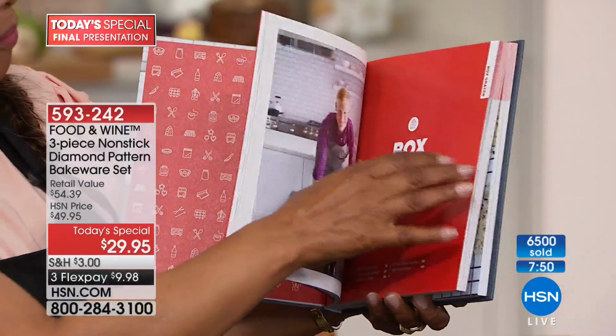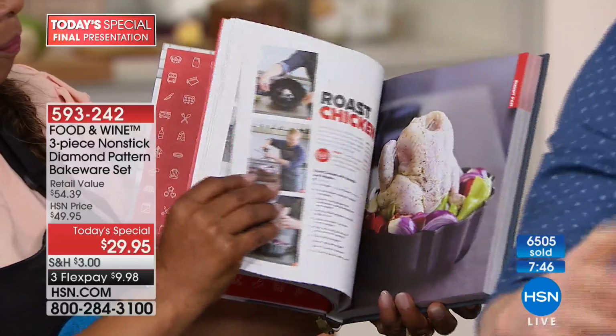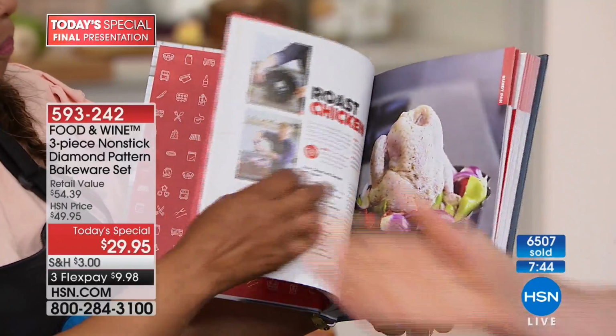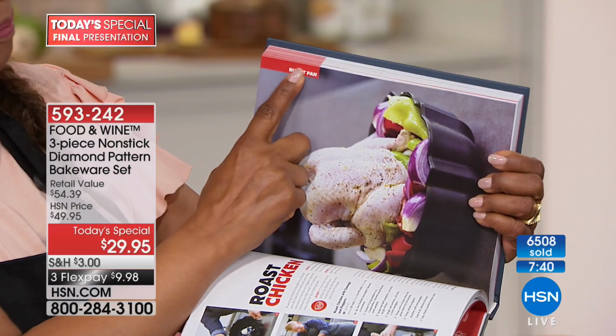So you have your Bundt Pan, your Muffin Pan. You have all different types of cooking equipment, and some of those, obviously, the sheet pan, the muffin pan, there's the Bundt Pan. There you go. There's the Bundt Pan.